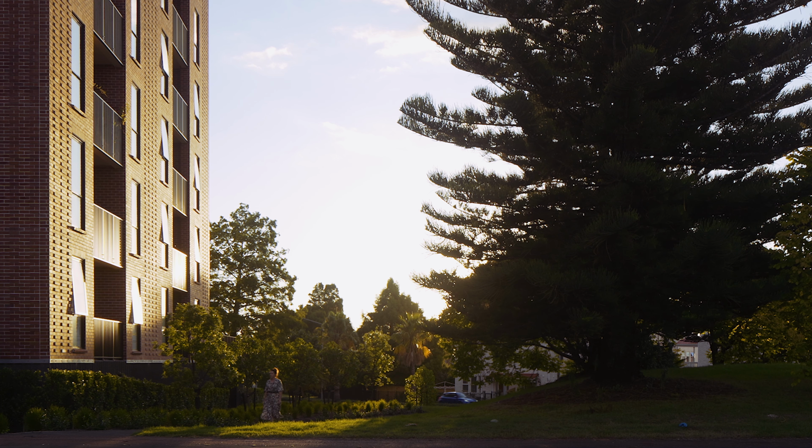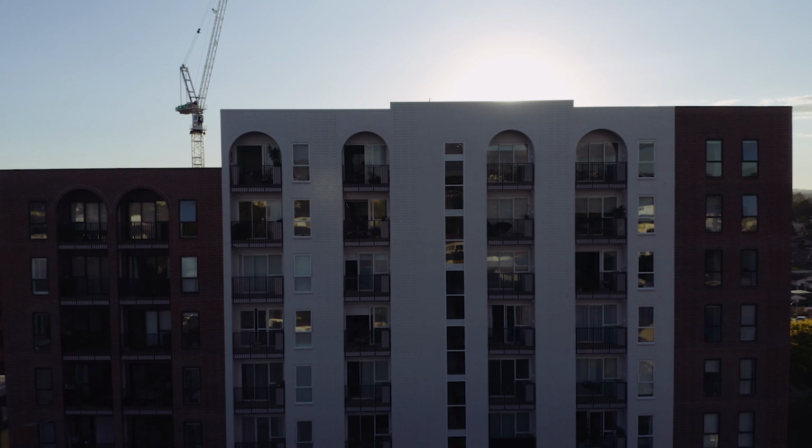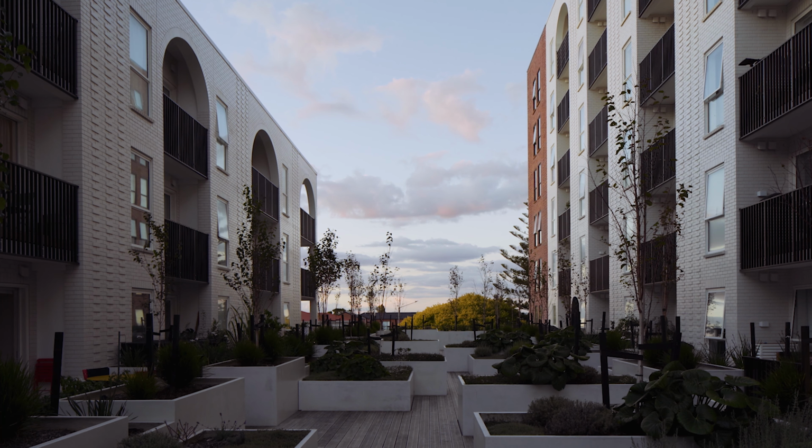Just because it's an affordable apartment doesn't mean it can't be beautiful. This is a great example of well-designed affordable housing that the residents and community can be proud of.